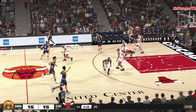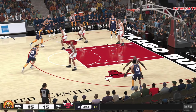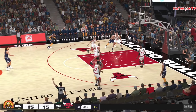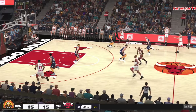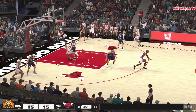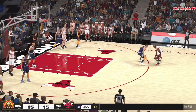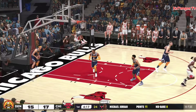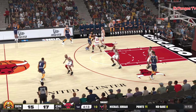And here are the Nuggets now. Outside Gordon. On the wing, Murray. Defended by Jordan. Porter, no luck. Here's Chicago. Jordan outside. Makes it off the glass. He's got 11. And what you like there, Jordan never looks like he's rushing. Makes quick, solid decisions.